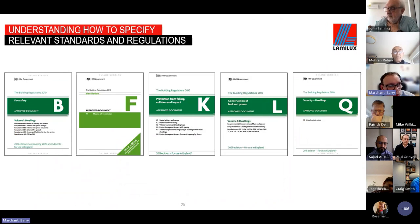This is a slide that often feels dread when I bring this up in architect practices. Rooflight products are affected by various building regulations depending on where the rooflight is situated in the building and also the function that the product is performing. The main building regulations that influence rooflight specification are those on this slide and cover everything from fire safety in B, means of ventilation in F, protection from falling, collision and impact with K, conservation of fuel and power affecting thermal insulation in document L, which has been fairly recently changed and updated, and security, which is approved document Q.